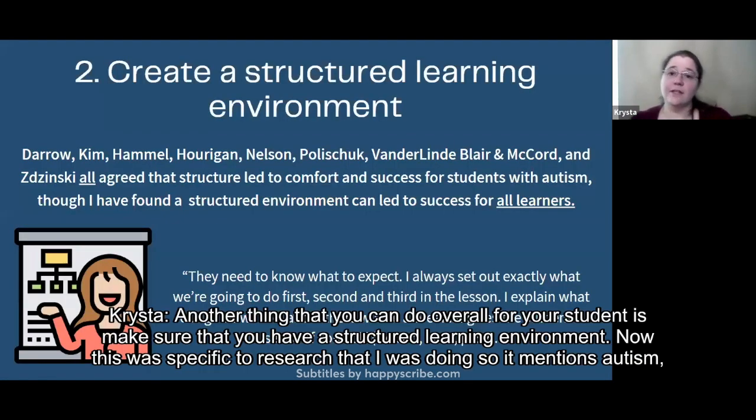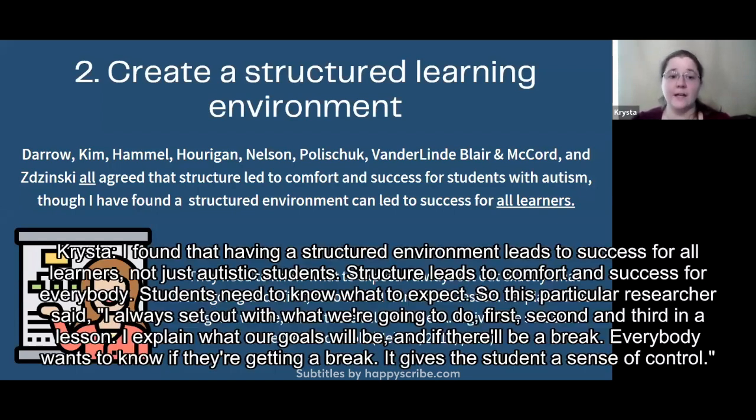Another thing that you can do overall for your student is make sure that you have a structured learning environment. Now, this was specific to research that I was doing, so it mentions autism, but I found that having a structured environment leads to success for all learners, not just autistic students. Structure leads to comfort and success for everybody. Students need to know what to expect.